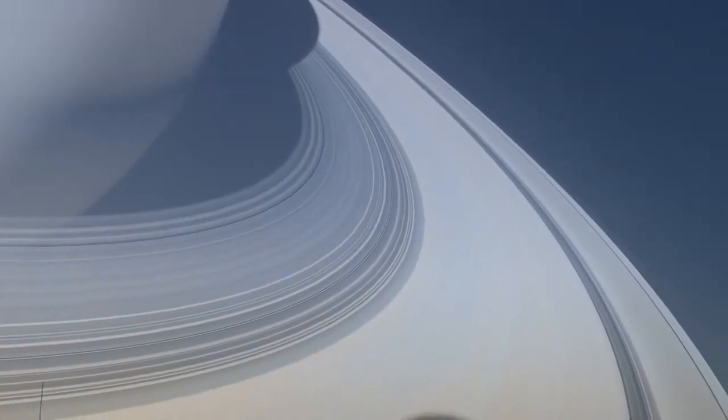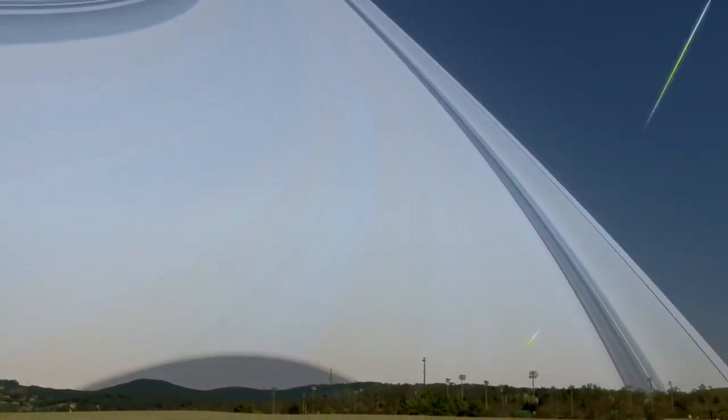We are now in the Roche limit of Saturn. This is the point where tidal forces would pull the Earth apart to form a new Saturnian ring system.